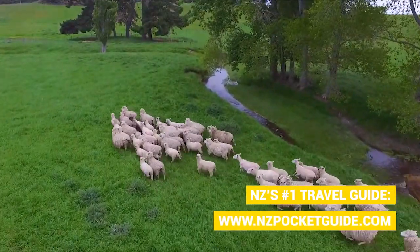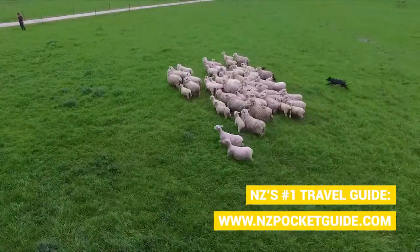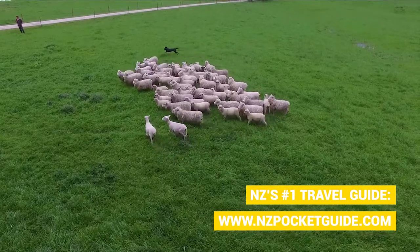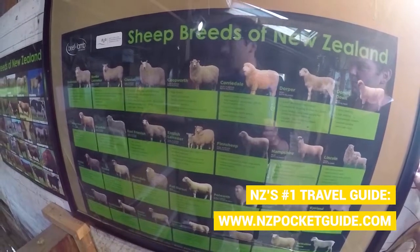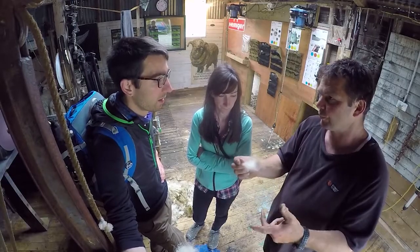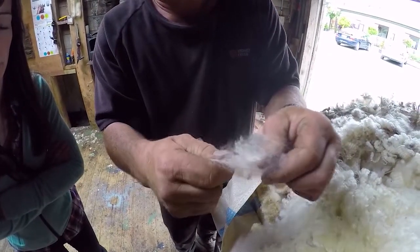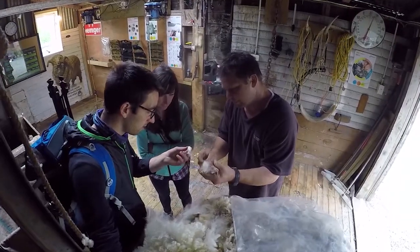So as soon as we arrive, we are witnessing a sheepdog rounding up sheep, I think that's the term, because those ones are really woolly and they need to be sheared. In the shearing shed, we are meeting Phil, the sheep shearer, as well as our woolly victims of the day. He's going to be teaching us all about wool first, and then we're going to be trying our hand at sheep shearing. That's going to be a doozy.